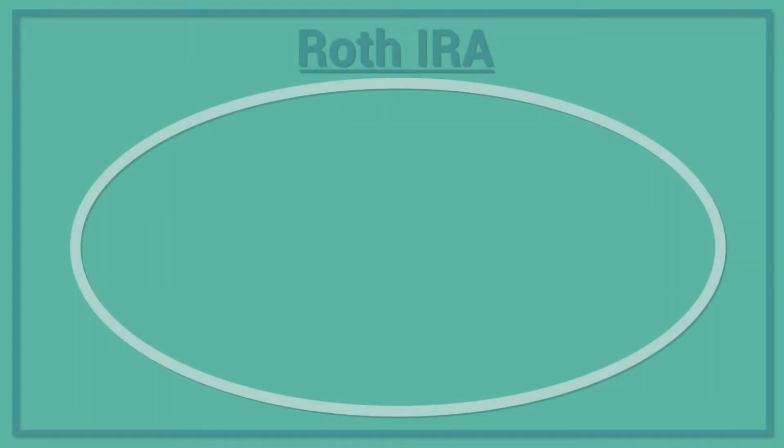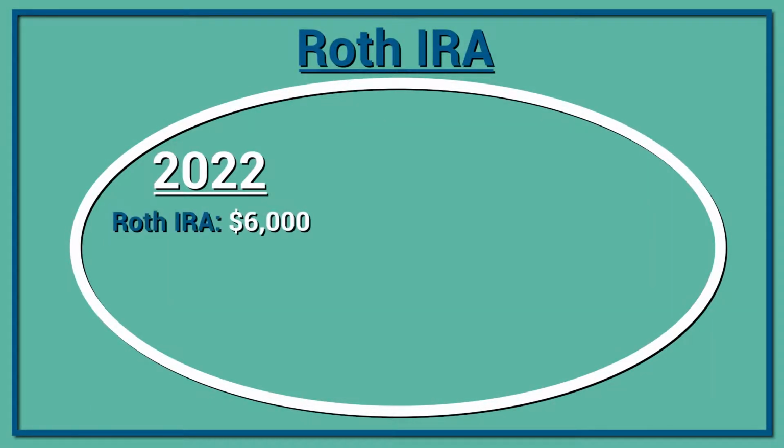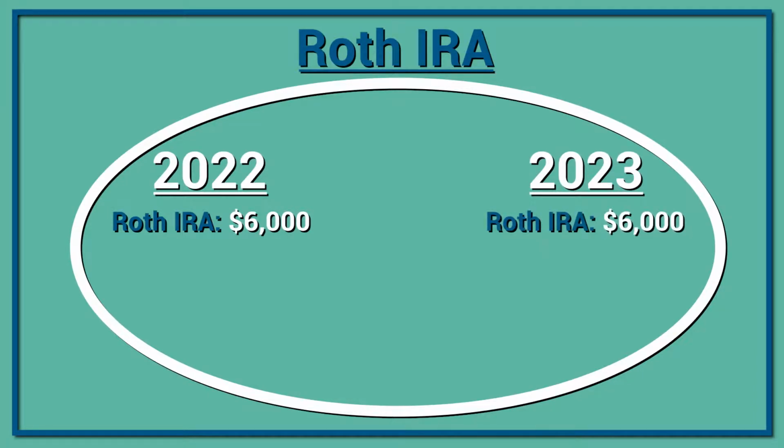Let's go over a real life example of what this looks like. If it's 2022 and you make contributions to your Roth IRA of, let's say, $6,000, but now it's the spring of '23 and you're getting ready to file your taxes and you find out that you made too much and you actually can't contribute $6,000 to a Roth IRA, you can only contribute $2,000. That means you have a $4,000 excess contribution still sitting in your Roth IRA that you have to remove.